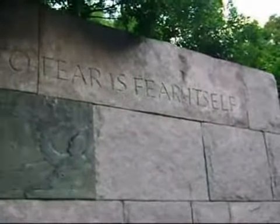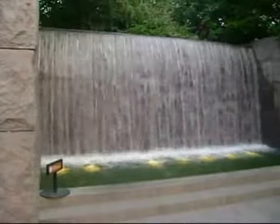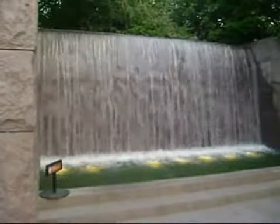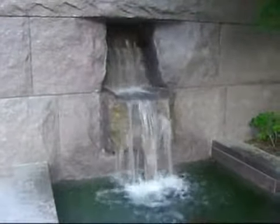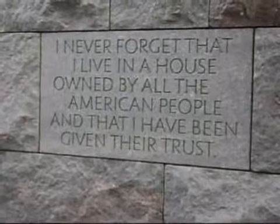Many of Roosevelt's famous quotes are written in stone at the memorial, including this line from his inauguration in March 1933. There are symbolic fountains at the memorial. This one symbolizes the major drop in the economy due to the crash which led to the Great Depression. The fountains in the first outdoor room are simply constructed, and they become more complex as one enters deeper into the memorial.